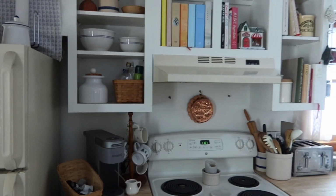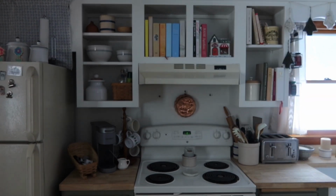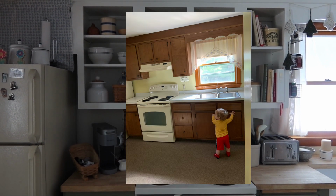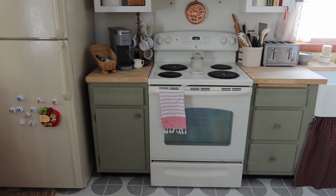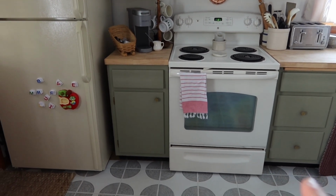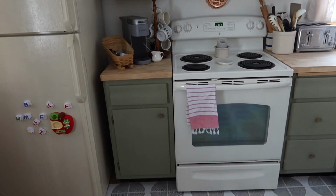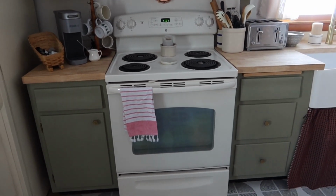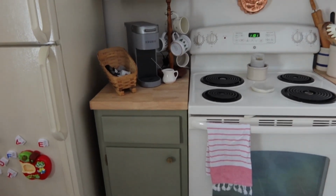And then over here, we have our open shelving. They were just cabinet shelving, as you can probably tell. We took off the faces and repainted them. And then we have our butcher block countertop. These cabinets down here we painted and then spray painted the handles. These are the original handles from the house. Spray painted those gold. The color on these cabinets is called Lichen by Fusion Mineral Paint, and I'm gonna link that paint for you as well.